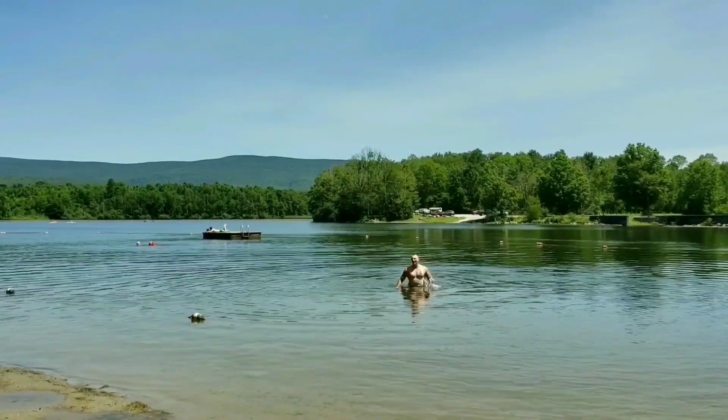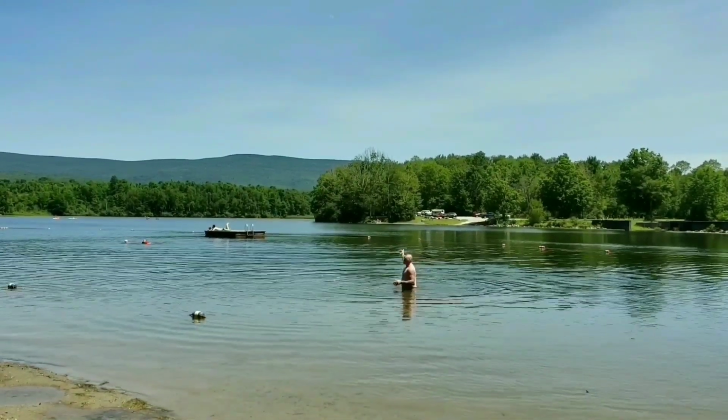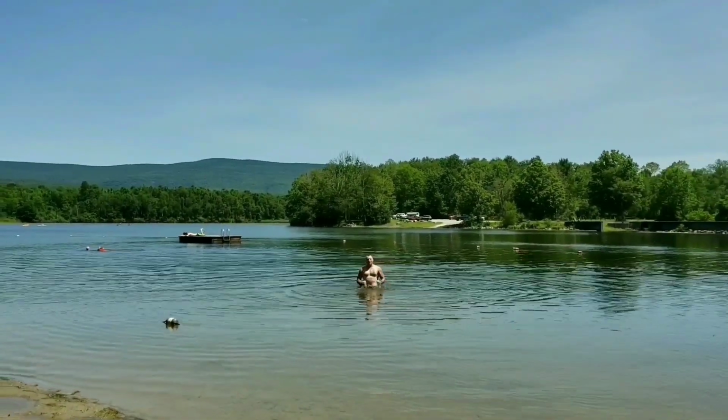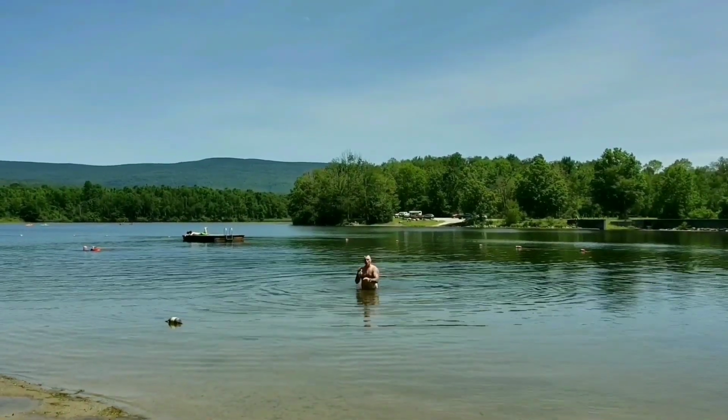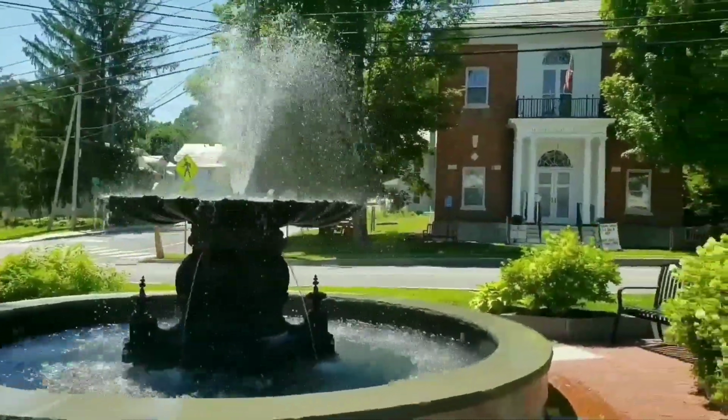Perfect day on the lake. Destination spot, first one done. Mountains in the background, water in the foreground. Awesome. Woo! All right, so we decided to venture out from the lake just to see part of the town over here.